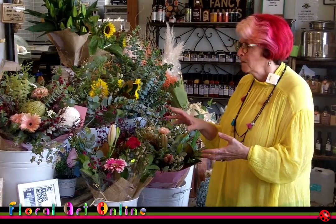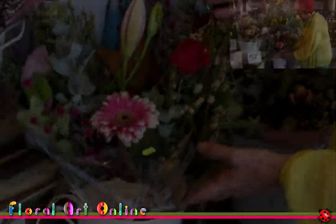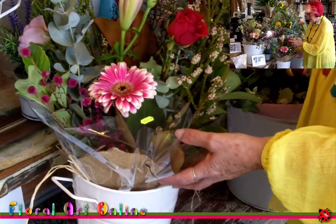What we're thinking today, because it's February, is we might look at a few flowers that could be useful for Valentine's Day or celebration type arrangements, where you might be having a special dinner for your family or your friends. So let's look at what we've got here that we could use in a couple of different designs.